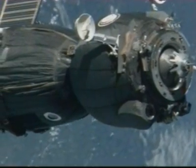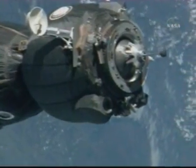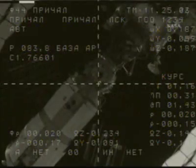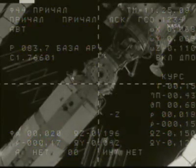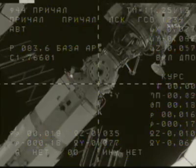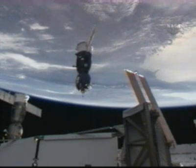Crosshairs are in place. The floodlight is on. Some movement downwards. The crosshairs are coming together again. Good. 12.5 meters range. 8 meters range.